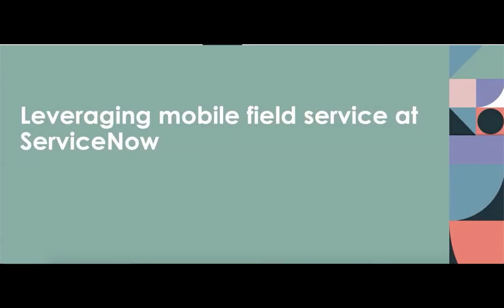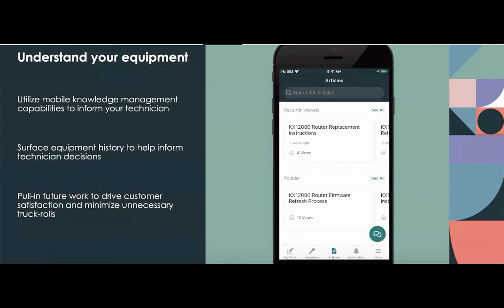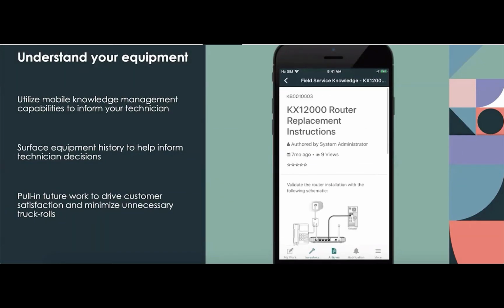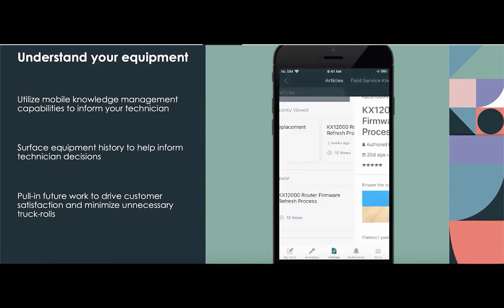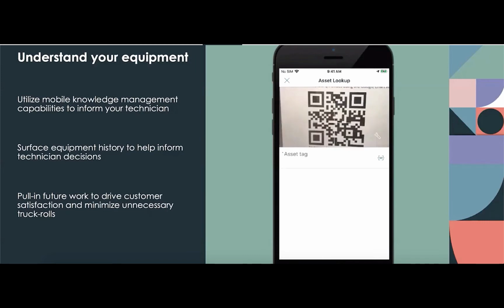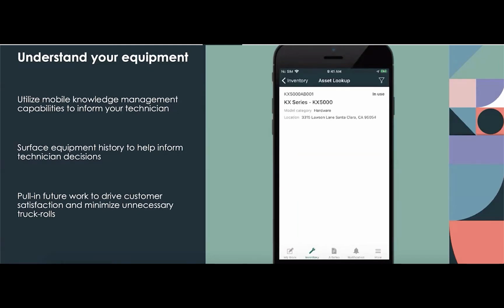So let's talk about how we can leverage mobile field service at ServiceNow to really address these challenges that we're seeing in the field. So first off, you can utilize ServiceNow Field Service Management to understand your equipment. We talked about complicated equipment being a challenge in field service management. With ServiceNow, you have an integrated knowledge management solution on your mobile device. You're able to search for knowledge articles. You get recommended knowledge articles as well. You can also very easily look up the equipment you're working on and see that full equipment history to help inform your decisions as a technician.